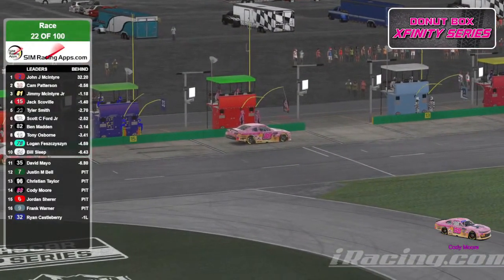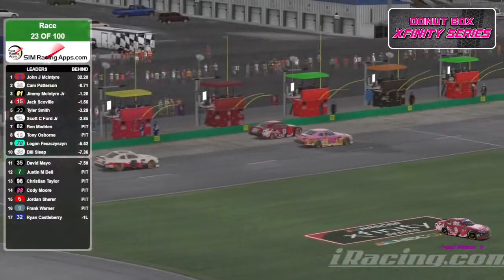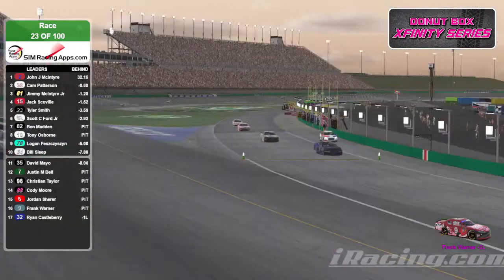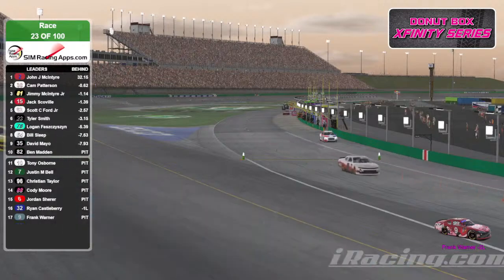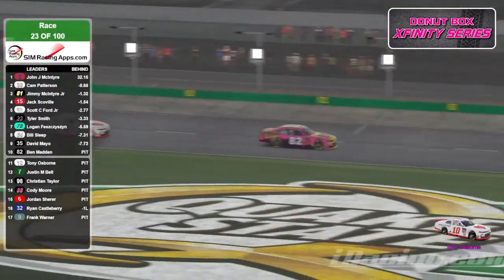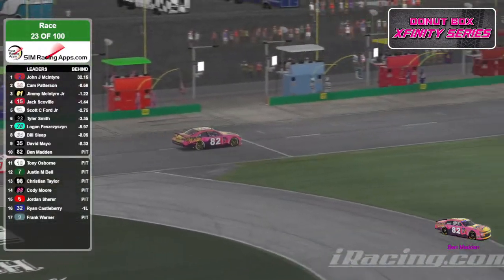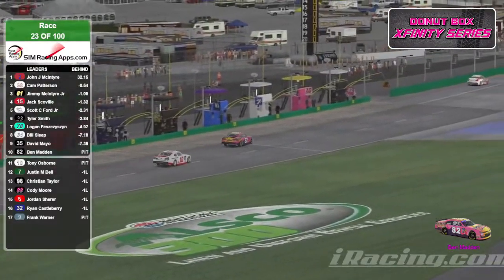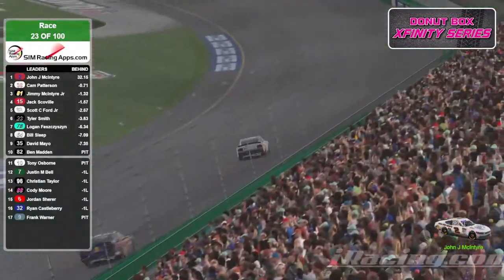88 of Cody Moore also making his stop. Alongside the 6 of Jordan Scherer. They're both on their way out of pit road. Frank Warner still sitting there in the pits. You got 4 cars coming off pit road. Couple more coming in. Tony Osborne, Ben Madden making their pit stops. All these guys that are pitting right now are getting lapped. So they don't want to see a caution right now. They want it to stay clean.